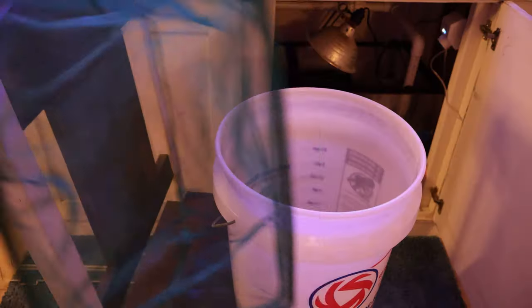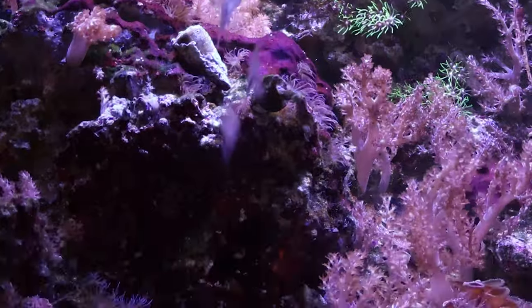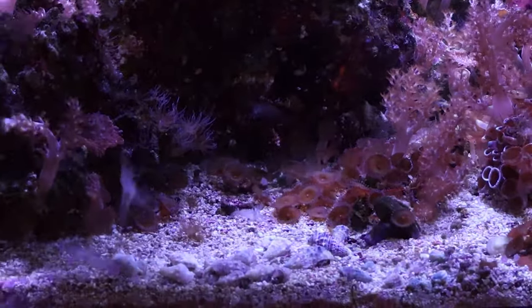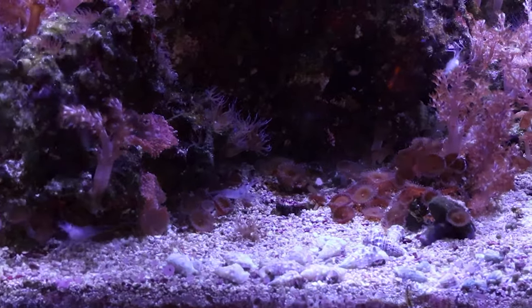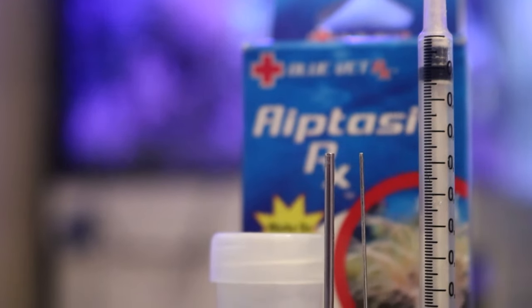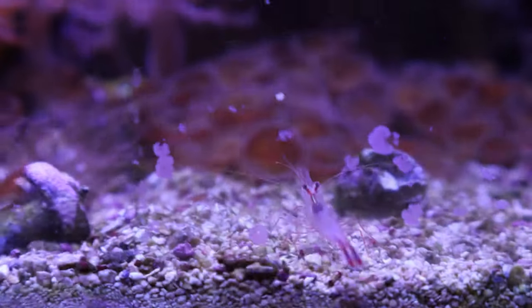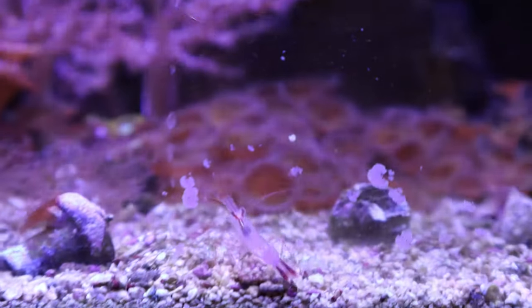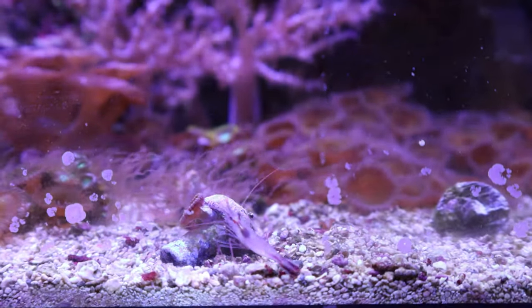Next, I used this big green net to catch the shrimp, and then I released them into the 125-gallon reef aquarium. Now, I won't know right away if these peppermint shrimp are going to tackle the problem that I have with Aiptasia. Aiptasia takes work to get rid of. Manual removal and using products like Aiptasia RX are a great way to get rid of Aiptasia, but when it starts to take hold, a more natural defense is in order. So I have started the war by enlisting peppermint shrimp.